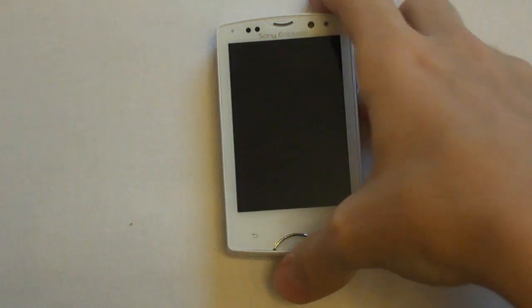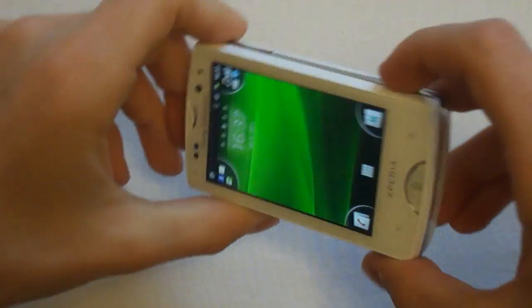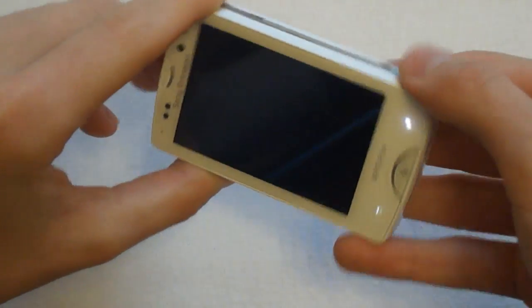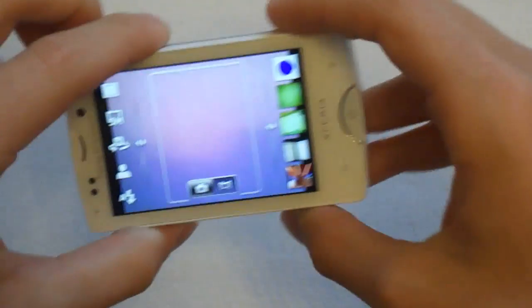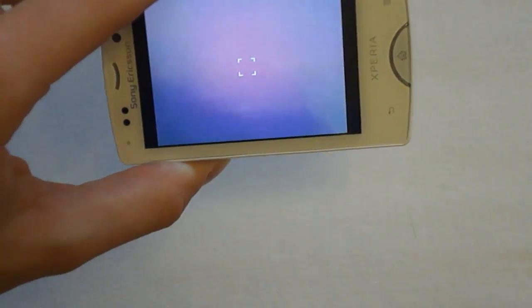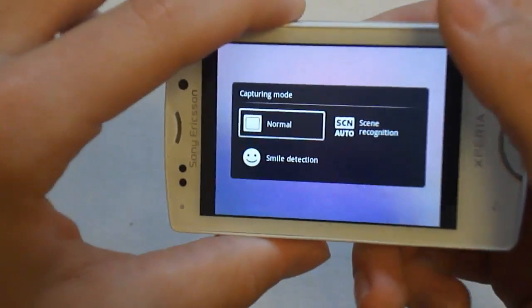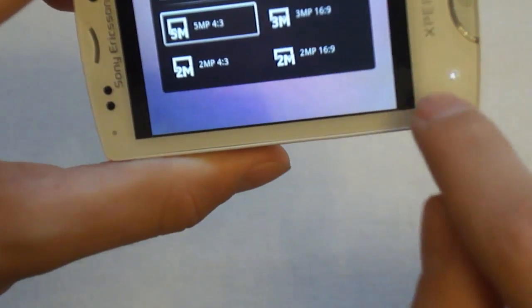So let's just take a quick look at the camera. Unlocking the phone, we can go straight to camera by holding the camera key. In about a second it pops up. There you go. You can tap the screen to take the picture. You have settings down here, like normal, scene recognition and smile detection. You can drag this out to change the resolution. You can change to the front facing camera.